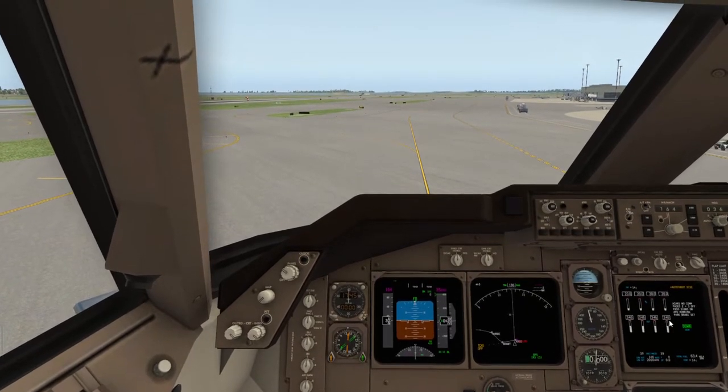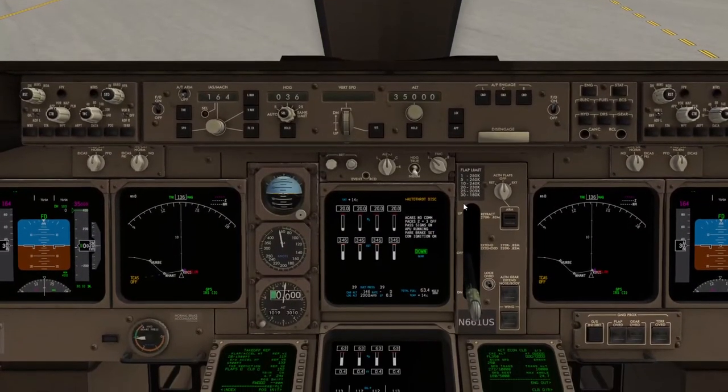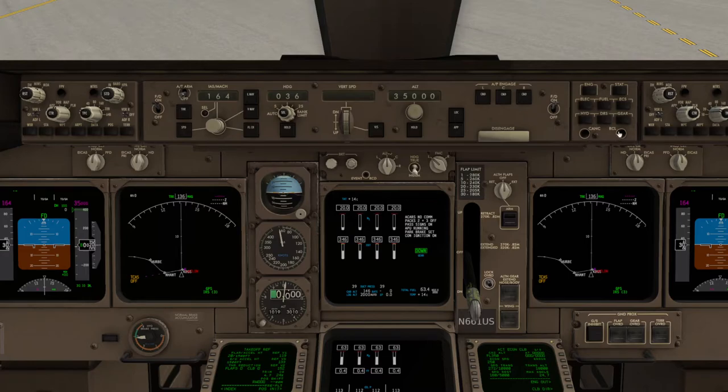So, after start checklist, ignition. That is this area right here. We turn on continuous. APU, we can turn off now. And that too will take some time. Let's see. Hydraulic demand switch is already in the auto position. Anti-ice, we're going to hold. We'll see what we got at the end of the runway. I don't think we need to turn it on. Recall. Cancel, recall, boom.